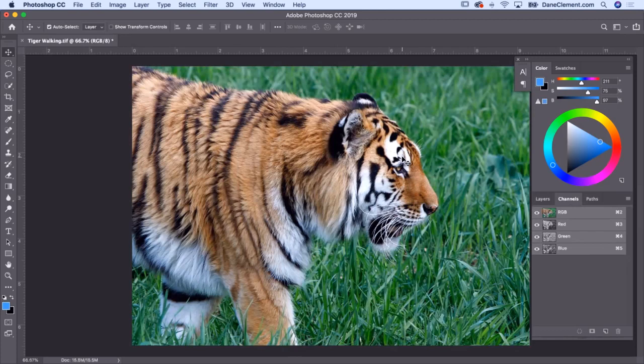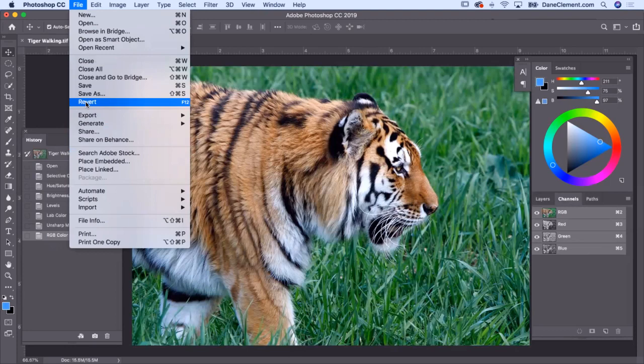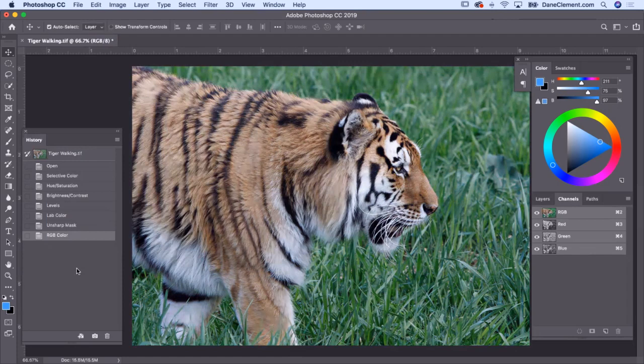So what I want to do is pull up my history palette here for one second. Just put it right over there. So I'm going to go to the file menu and come down to revert. This is an optimized file, so watch what happens when I hit this revert. That's what we started with. So this is what our original was, and that's what we made it go to, right?